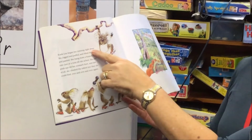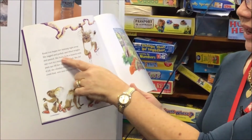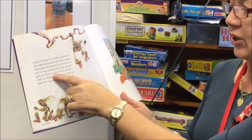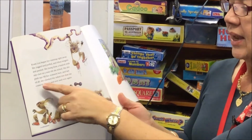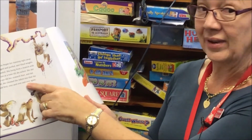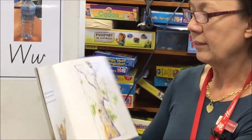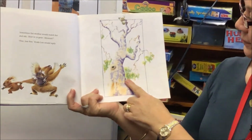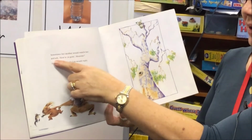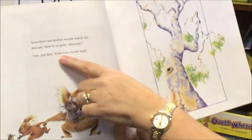Koala Lou began her training right away. She jogged and puffed and lifted weights and panted. She hung from a branch with one claw at a time till she ached. She did push-ups till her stomach hurt. And last of all, she climbed the tallest tree that she could find, over and over and over again. Sometimes her mother would watch her and ask, "How are you going, Blossom?" "Fine, just fine," Koala Lou would reply.